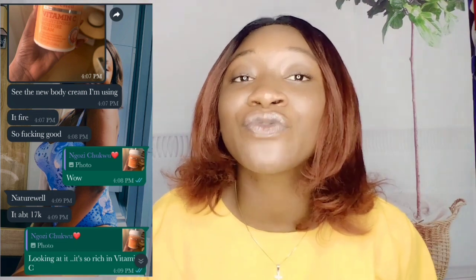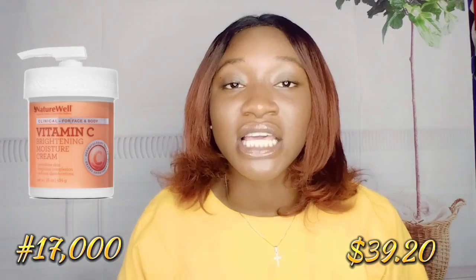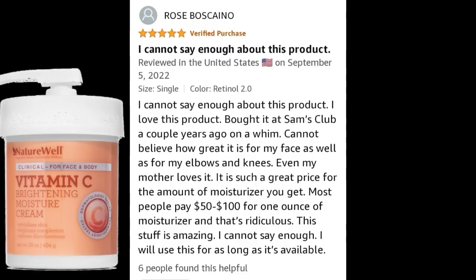It is so good for dry skin too, and it's suitable for all skin types. If you're a fair skin person, you can use this body lotion. If you're a dark skin person, you can also use this body lotion. I'm going to leave the amount of the lotion here on the screen just in case, because it could actually vary according to your location.